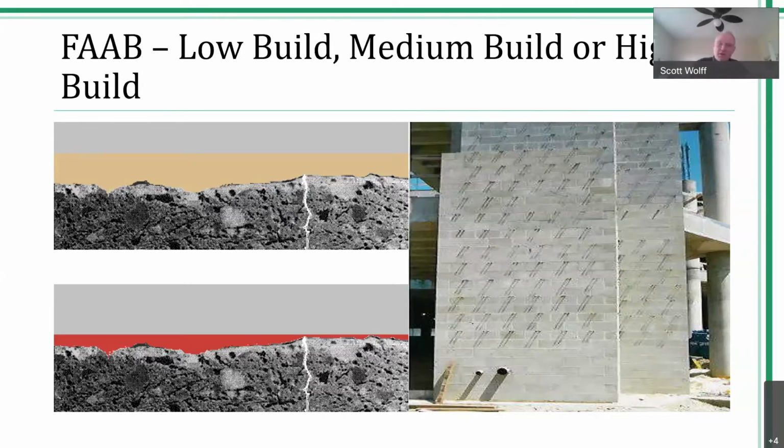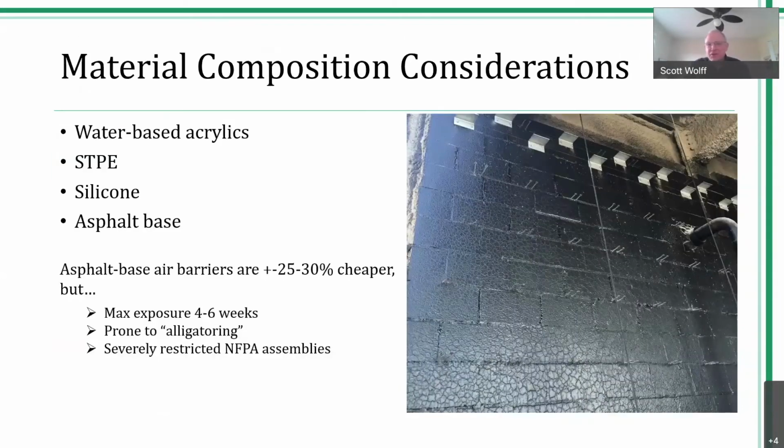There is also another conundrum that comes with that: EIFS manufacturers, where a warranty is required for an air barrier, will not warrant their cladding unless their air barrier is applied behind it. So that becomes almost a sole source type of thing, but that's fodder for another discussion at another time where we can talk about that offline. But that's something that specifiers certainly, if they aren't already aware of it, should be at least aware of. Material composition considerations, I just recently added this, but I think it's something that's important to understand.